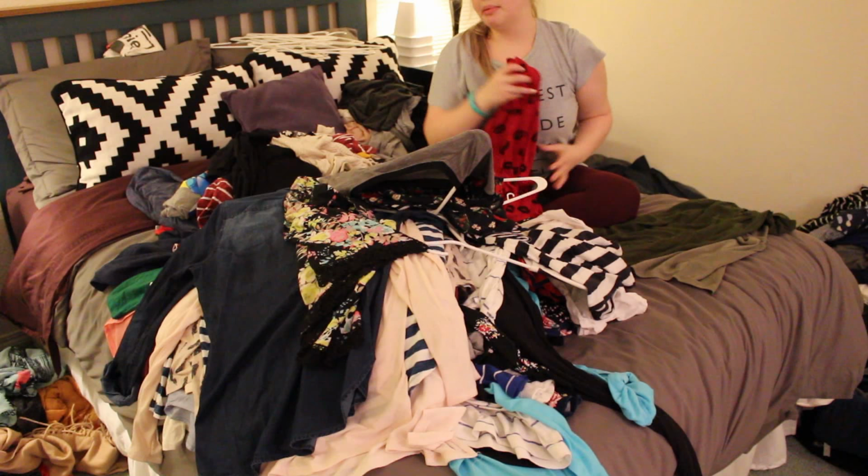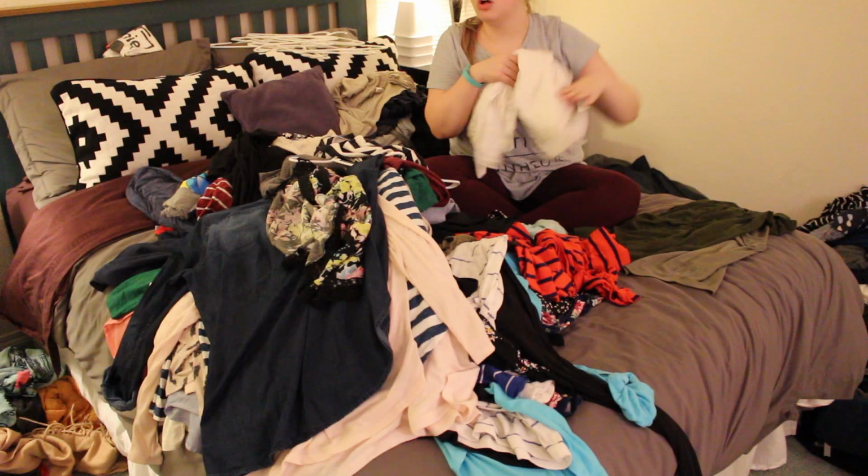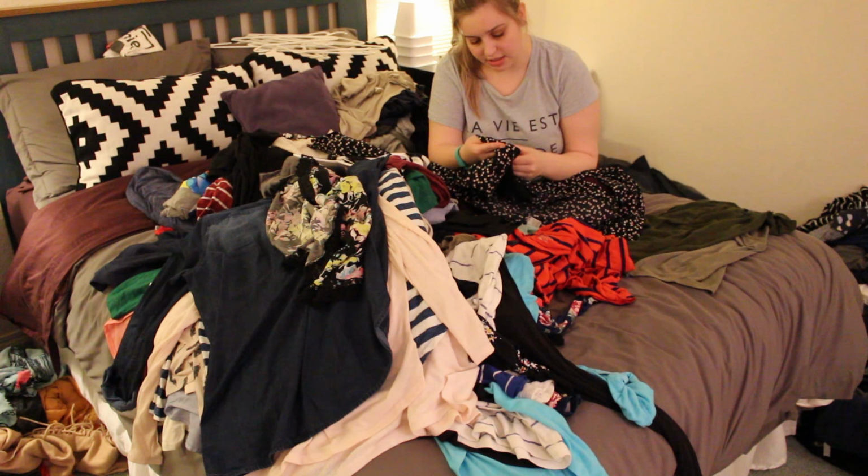Plain blue short sleeve from Old Navy. Again, just got that, keeping that. Kind of a taupe color, same thing. Nautica blouse, too small, plus I don't really wear white. This guy's gonna be really hard. I love this shirt, but I think it's too small for me. It's Lauren Conrad from Kohl's.